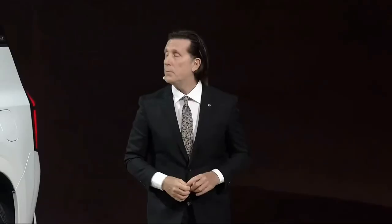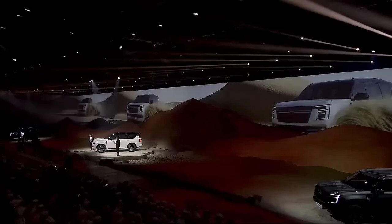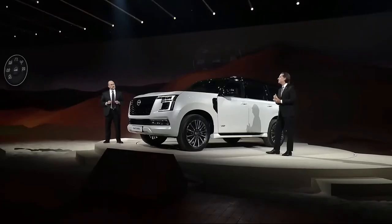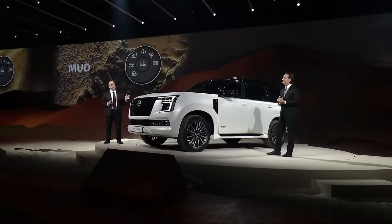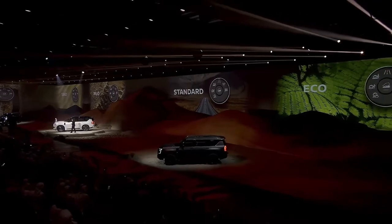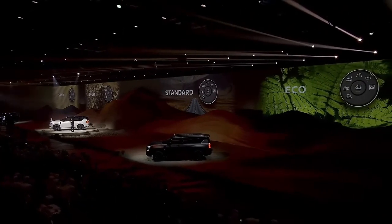And I imagine that the new Patrol is still very capable off-road. Of course. We have ensured it remains the king of all terrains with absolutely no compromise. The new intelligent dynamic air suspension combined with 6 intuitive drive modes allows the Patrol to keep conquering. So great, that's no compromise, but now let's get into a little bit of the technology.